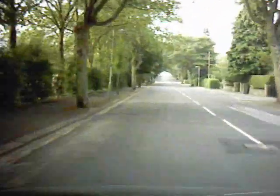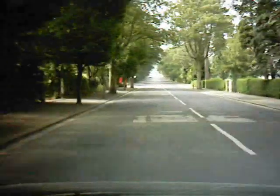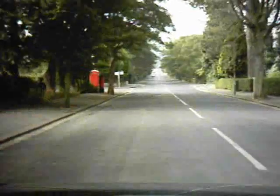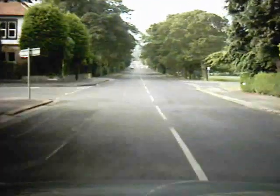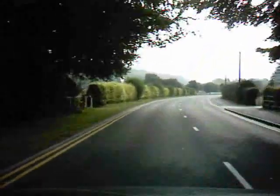And as the red phone box approaches on the left hand side, you're going to make another fairly tight left hand turn back onto Denton Road. At this point there'll be a couple of marshals who will be taking numbers just to make sure your laps have been counted, so call your number out when you pass them.